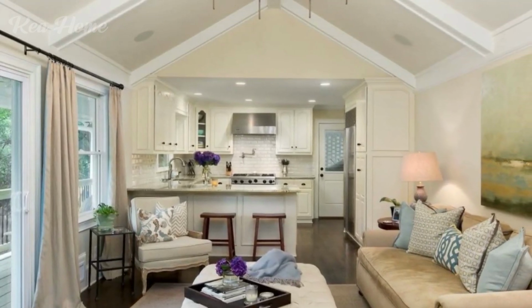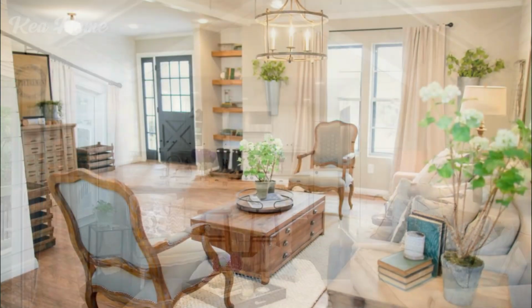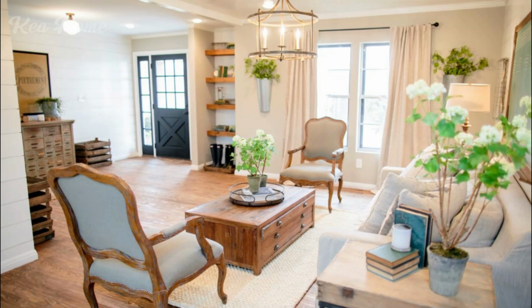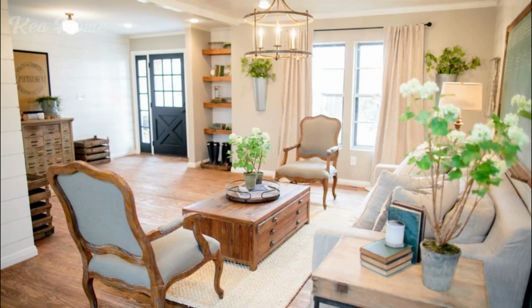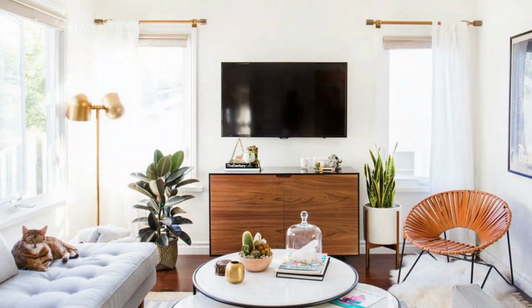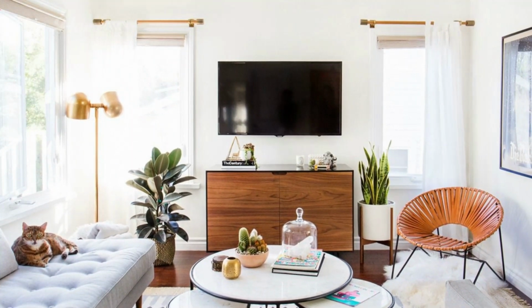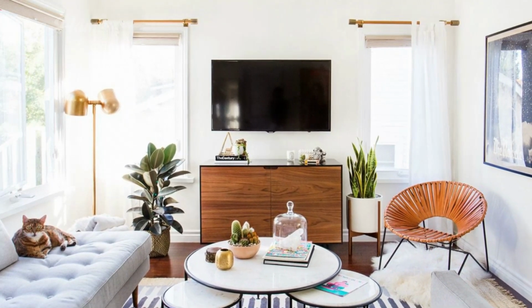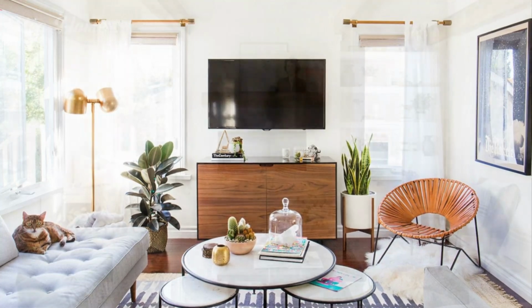Opt for open shelving. In small farmhouse living rooms, open shelving can provide much-needed storage space while also showcasing your favorite decor items. Install floating shelves or vintage-inspired wall-mounted shelving units to display books, plants, and other decorative objects without taking up valuable floor space.